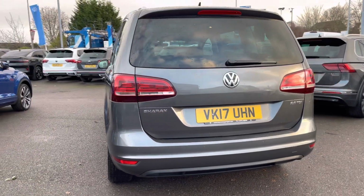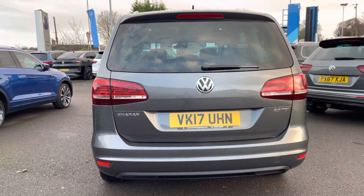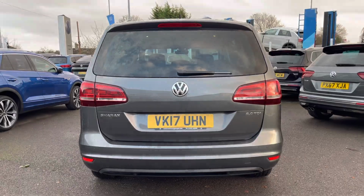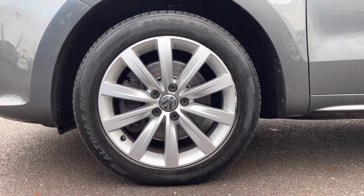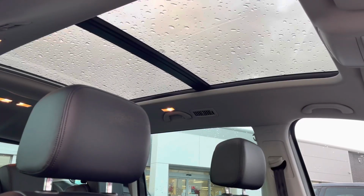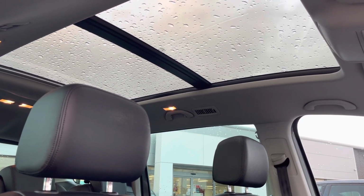We also have your keyless entry system, which is a great additional option, perfect when you've got your hands full. Around this vehicle you have the 17-inch alloys finished in silver. We have a fantastic panoramic sunroof, which is the perfect addition for the warmer weather.